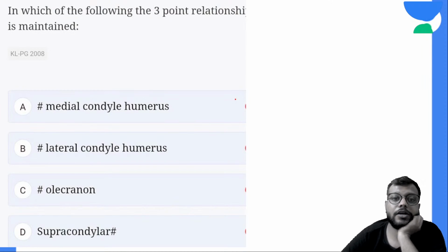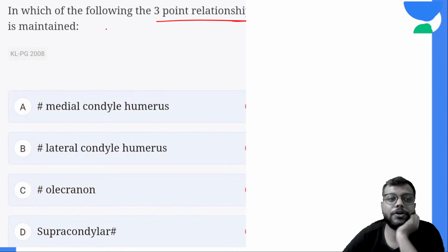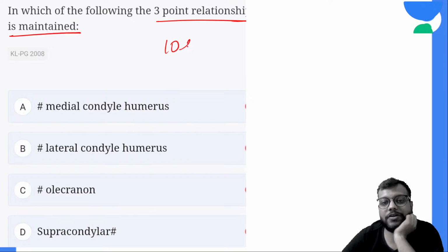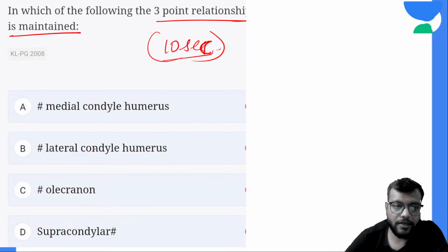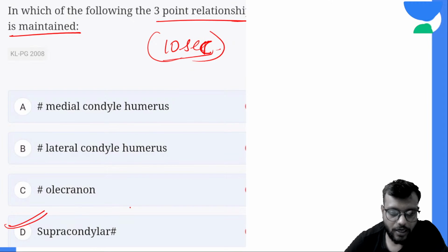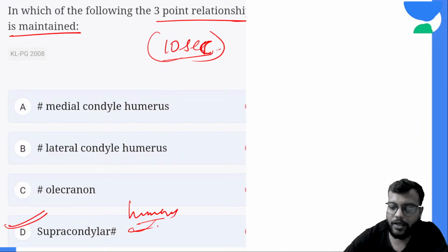Which of the following in 3-point relationship is maintained? We have discussed this. Here are your 10 seconds. It is maintained in case of fracture, supracondylar fracture of humerus. Okay.